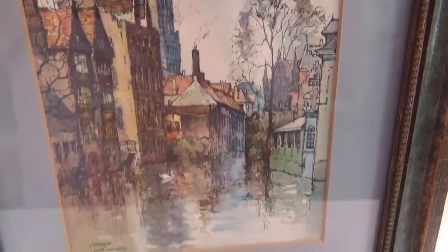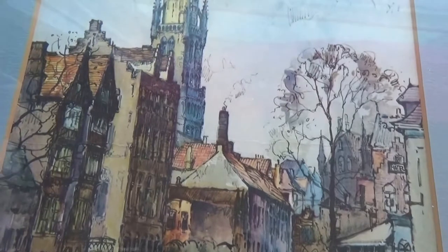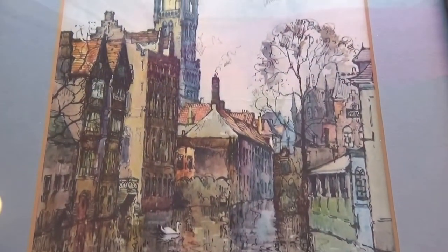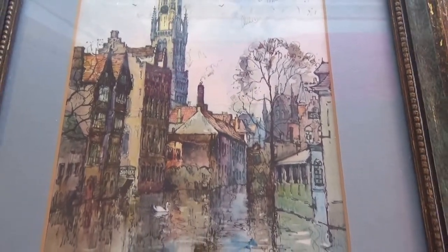So I kind of like it. I definitely fell right in love with the frame. It's just so pretty. And then the picture just took me. All right. Trying to get that light out of it.